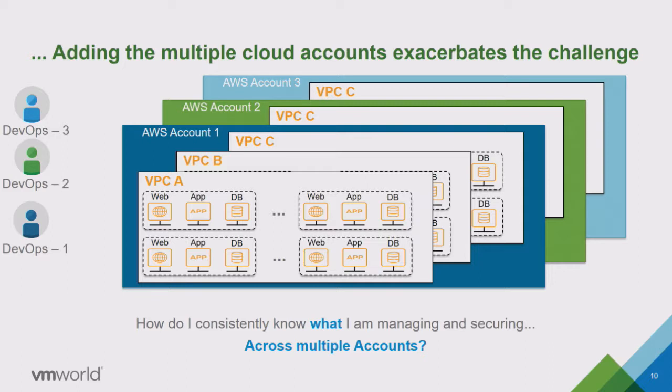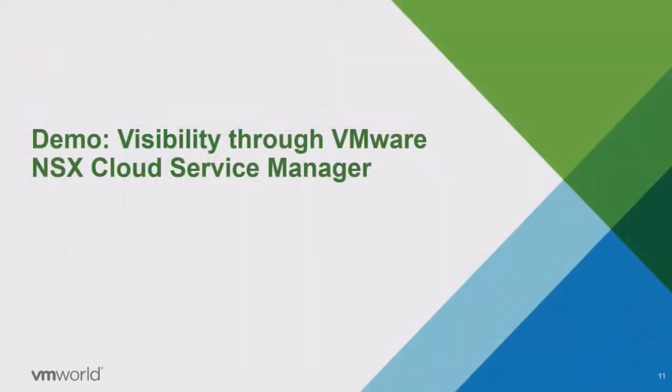We call it VPC sprawl. That's clearly a challenge as this environment keeps growing. So we're going to demo to you today how we solve this problem. And while Amol's coming up and showing you this demo, the intention here is to give you a view of all these clouds, all these accounts, all these VPCs in one solution.